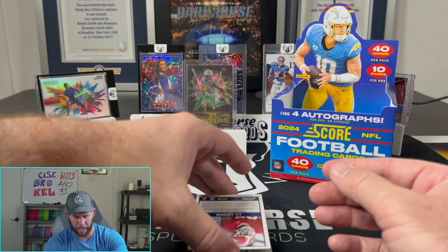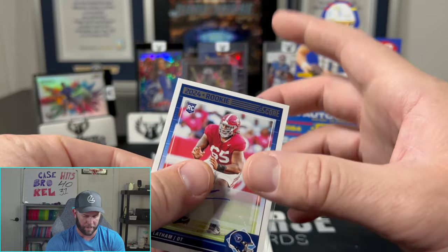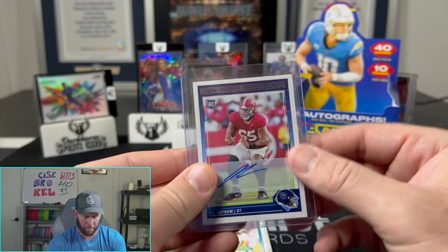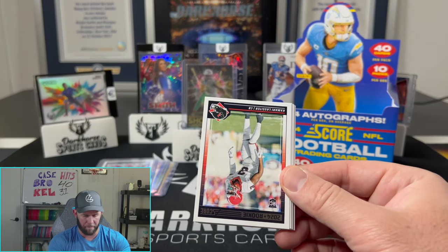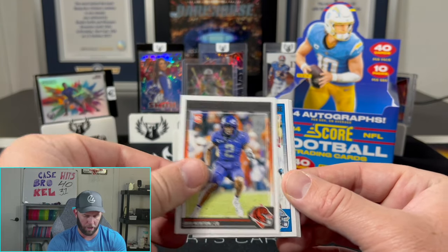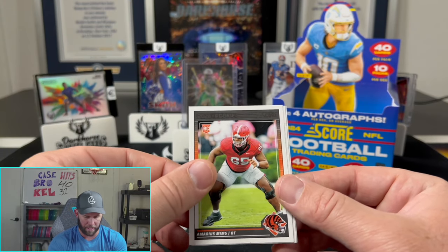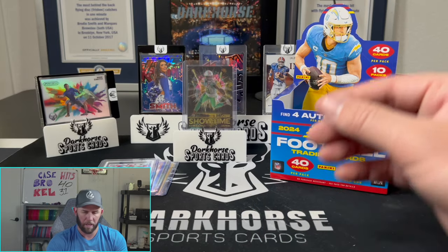All right, and we have a J.C. Latham as our first auto. J.C. Latham, a little offensive lineman love for the Tennessee Titans. All right. But I know I'm going to be chasing him. Definitely. All right, Laciest. I don't know how to say that. I'm sorry. Josh Newton, I'm going to butcher some of these names until I hear them said, or you guys correct me until oblivion, you know. It is what it is.